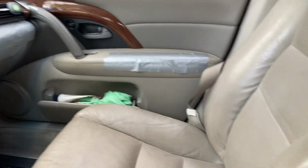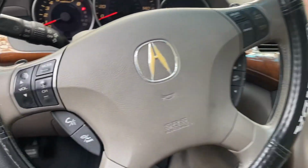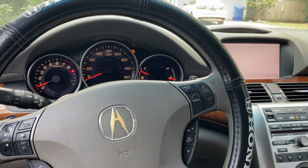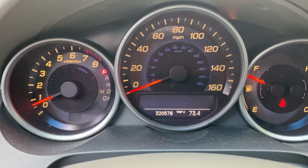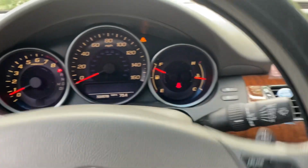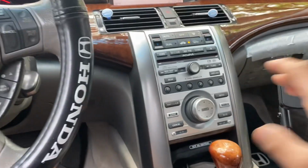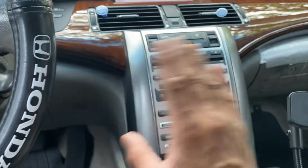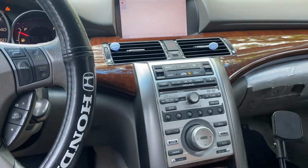The passenger seat is in very good shape, because the driver one is the one that's a little bit of a problem. But for a 16 year old, almost 17 year old car, it's a 2007 model with roughly 320,578 miles on the clock. Got the navigation system that works most of the time. Bose 10 speaker surround sound system, 260 watt, works flawless, love it. AC blows ice cold. The heater works just as well.